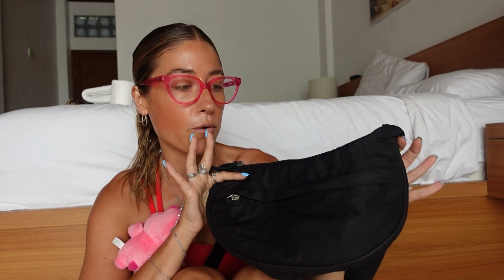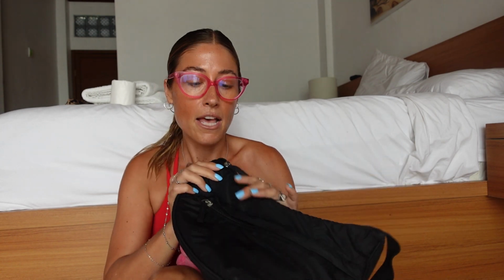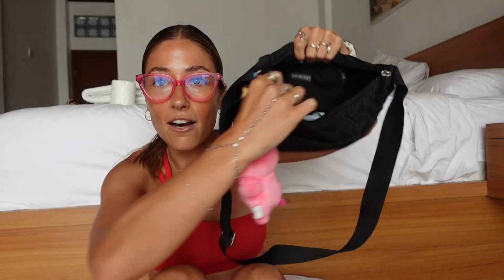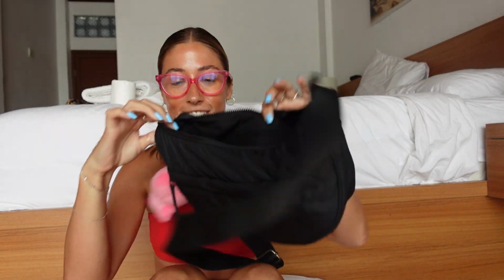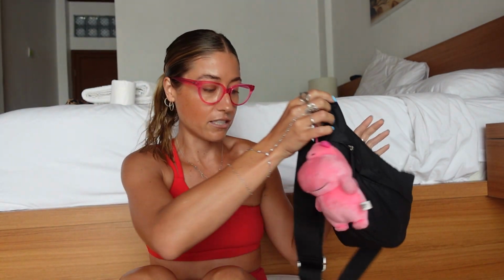Also, one last bit of info on this bag because I'm obsessed with it for traveling. You can get the Uniqlo one or this Missy Empire one, or there's heaps that are the same. These are just so big, guys. They fit so much stuff in them. Literally you can pile that much stuff in here. I fit my phone, my camera. I can put a water bottle in here. Sometimes I put a jacket in here if I'm cold. These are just the best for carrying around because you can fit everything that you need for the entire day.